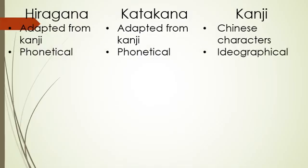Hiragana and katakana are both phonetical, meaning that each character in the hiragana and katakana writing systems represents a sound. Kanji are ideographical, meaning that each kanji represents a concept, an idea, or an object. Hiragana and katakana, with very few exceptions, will be pronounced the same way every time you see them written, but a kanji can have several different pronunciations depending on context.